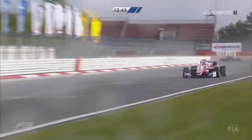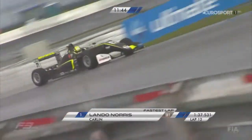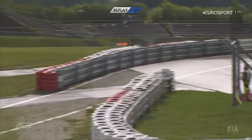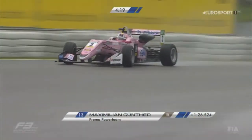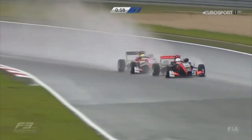He moves up closer to the top 12. Meanwhile, Lando Norris posting fastest race lap as well. Pedro Piquet getting the hairpin completely wrong. He's disappointed. Full course yellow comes out as the Brazilian struggles with his emotions. Maxi Günther in 13th place and finding very little grip. Not a good start to the weekend.